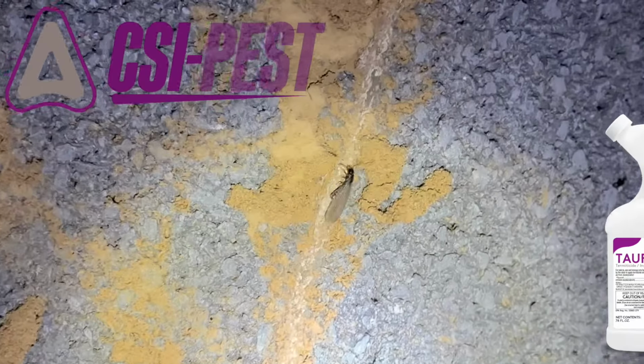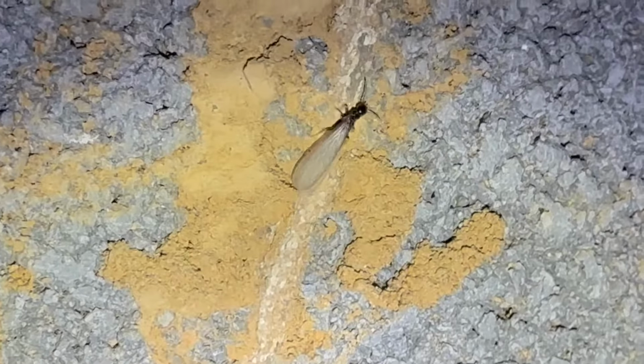But it's really cool, guys. That reproductive termite, it's probably ready to start a new colony somewhere else. There's actually another technician outside the house treating the outside soil for termites, but I'm inside the crawl space here. I love coming inside crawl spaces because that's where all the fun stuff happens. You don't get any of this cool stuff on the outside of the house. You got to get your hands dirty to get down here and see all this cool stuff.